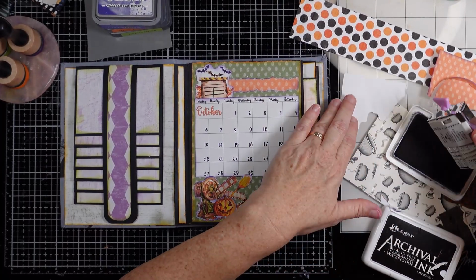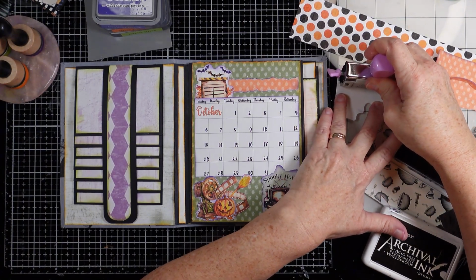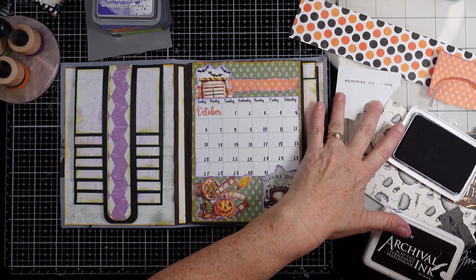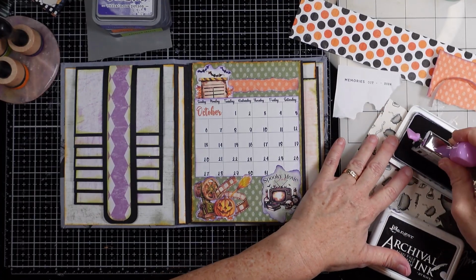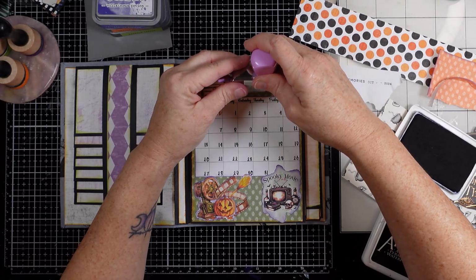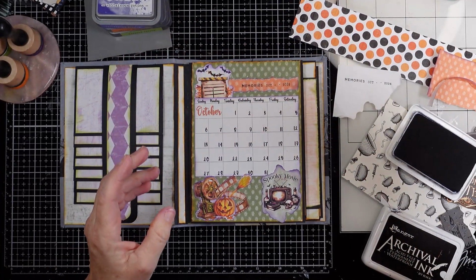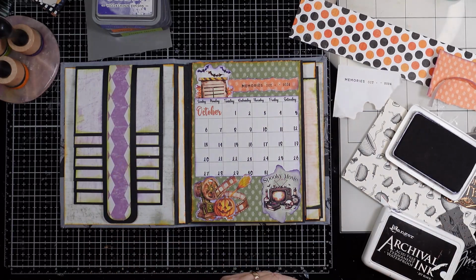I like to do a test stamp before I stamp into my projects, just in case something doesn't stamp the way I want it to. I can fix that. It looks pretty good. Alright, I like that.